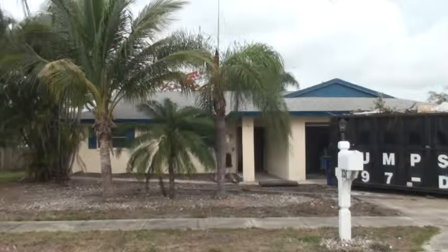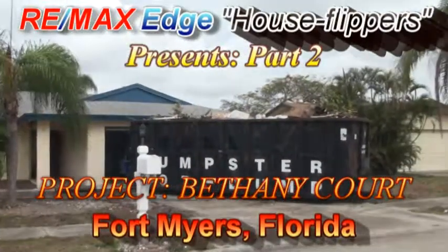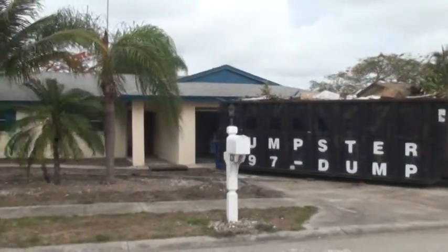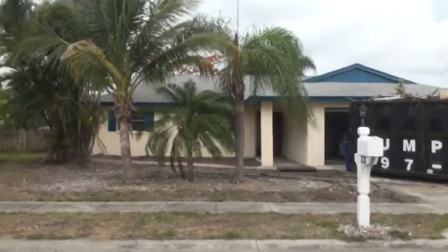All right, here we are en route of the project. As you can see, the dumpster is pretty full, and the yard is now cleaned up. After much ado, we decided to remove the barrier walls and clean up all the plants.